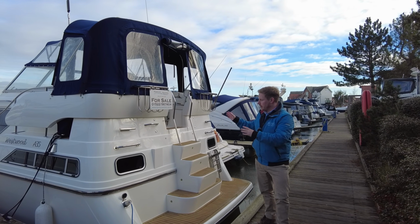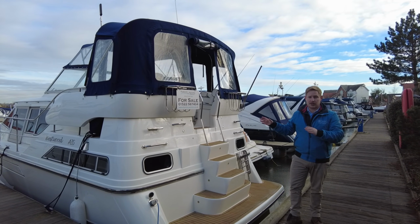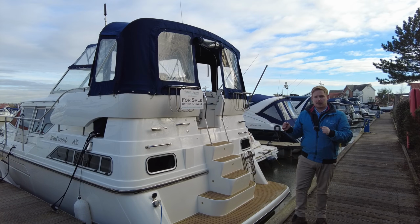So we're going to have a look at the exterior of the boat. We're going to have a look at the cockpit area and also the interior accommodation, just to give you a better idea of exactly how the boat is.